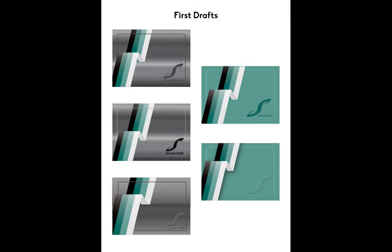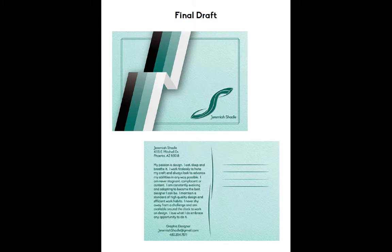These are the drafts I came up with based on that thumbnail and rough. And like I said, I was playing with the gradient, playing with the ribbon, the colors. The color palette consists of colors from my logo, and I was playing with the type and the embossing effect, just different things and tricks in Illustrator that I was experimenting with. The final draft I came up with looked like this.